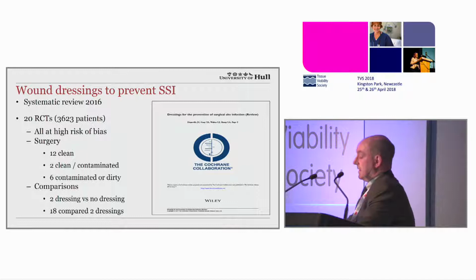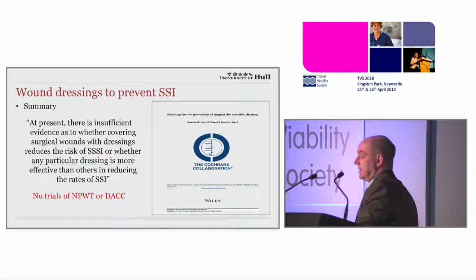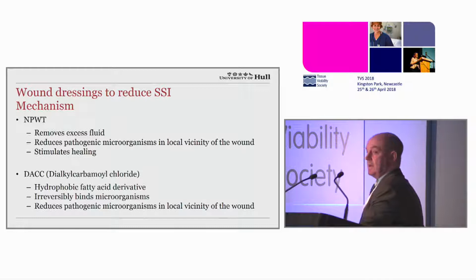And in summary, they found there's insufficient evidence that covering surgical wounds with dressing reduces the risk of surgical site infection, or so no dressing may be as good as a dressing, and there's no evidence to support one particular dressing over another. But these randomised controlled trials were generally looking at dressings such as silver, hydrocolloid, thin film dressings. There were no trials of negative pressure wound therapy or advanced dressings such as DAC dressings. So that Cochrane review was published in 2016, since that time, these active dressings have been brought into practice.